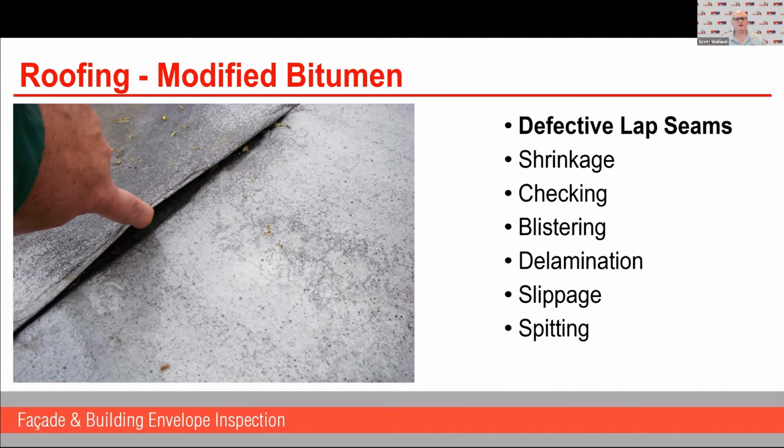To have a proper lap seam, you want to actually see asphalt bleed out of this joint about 1/4 of an inch, and you can tell that there's no bleed at all on this. And you can uncover this defective lap seam with a probe. In this case, someone was able to just stick their finger in there.